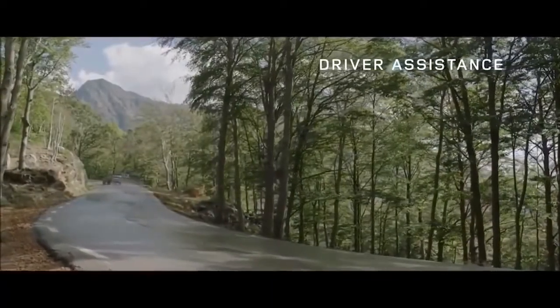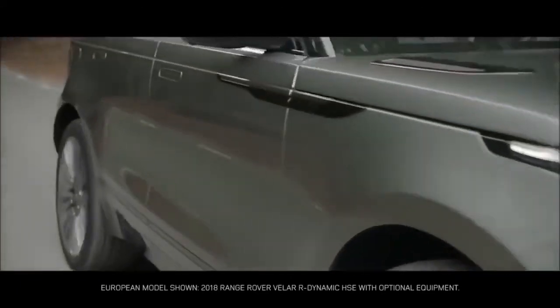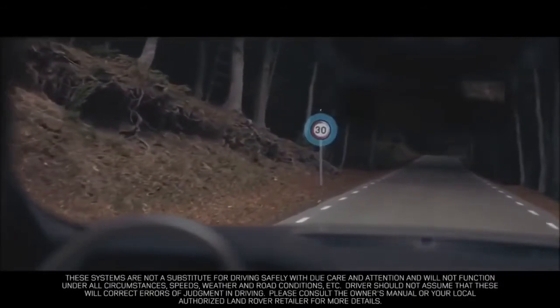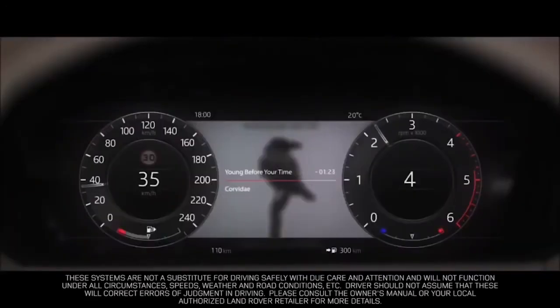The new Range Rover Velar has a range of state-of-the-art driver assistance systems to make everyday driving easier. Available traffic sign recognition reads the signs in the road rather than relying only on GPS, showing road sign information on the interactive driver display.